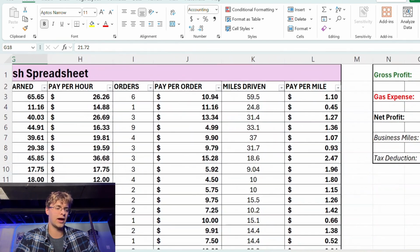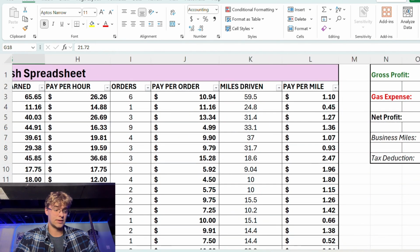And then my pay per mile was pretty good on that, except for that 45 cents one. I don't know how that happened. That must have been a 1 delivery. Yeah, that was a 1 delivery, and it was far away probably. Yeah, 25 miles, 45 cents. That makes sense. Other than that, every other time was over $1 per mile, which I'm happy with.